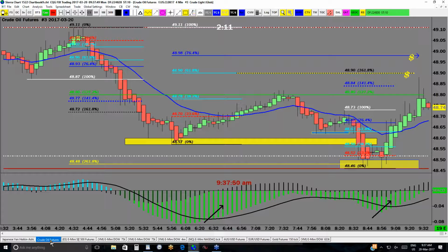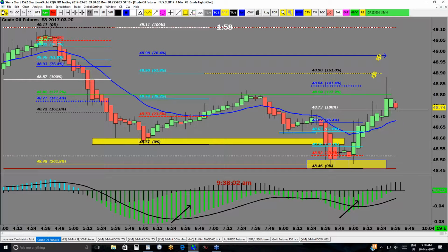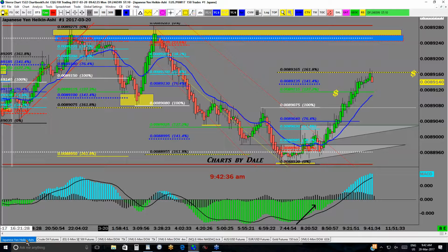Pull back into approximately the 100 would not be unheard of. As usual, you'd look for your 127 and your 100 to hold respectively. So the yen did make it to target 89165. We prefer that the members put a little bit in your pocket at that time. And if you have a runner, of course, we'd look for that market to run to the resistance up beyond. But money in your pocket first is the name of the game.